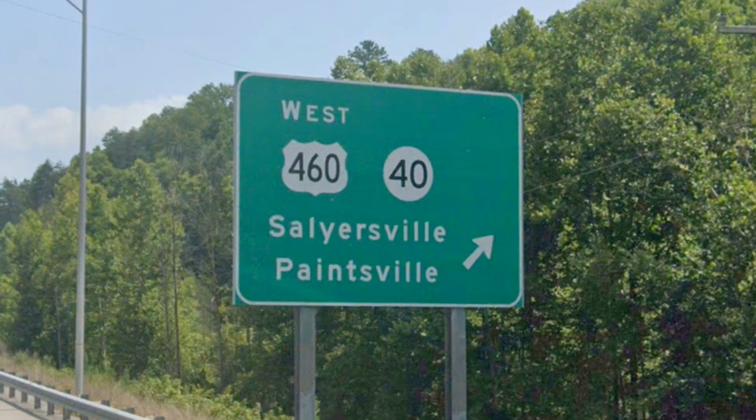460 had been running concurrent with 23 since Pikeville, and we split here essentially in Paintsville. I mean, this is quite a bit down the road. Kentucky 40 goes to Paintsville and Salyersville, right down the road the other way. But this is a rare case where that's okay. Pretty soon we're going to get real close to I-64, which is way faster to Frankfort. So 460 becomes the worst option for through traffic, and it's essentially just a local use road for much of the rest of the way.